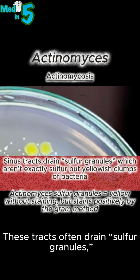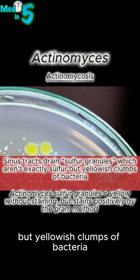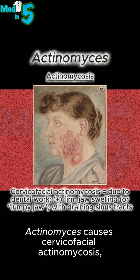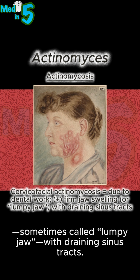These tracts often drain sulfur granules, which aren't exactly sulfur but yellowish clumps of bacteria visible under a microscope and characteristic of actinomycosis. Actinomyces causes cervicofacial actinomycosis, often after dental work, where patients develop firm jaw swelling, sometimes called lumpy jaw, with draining sinus tracts.